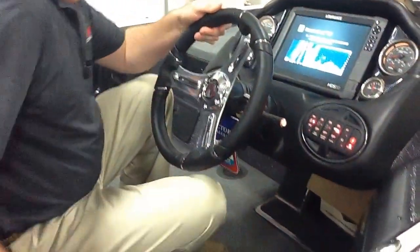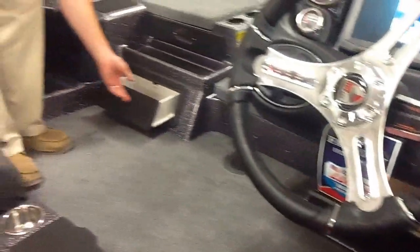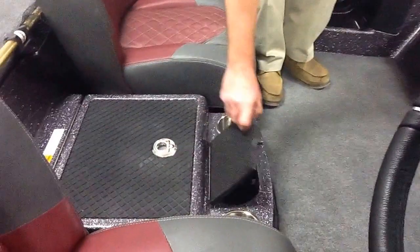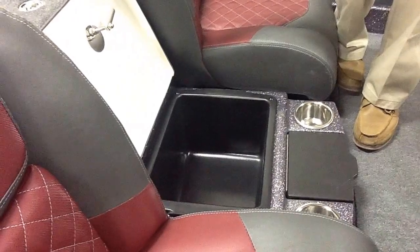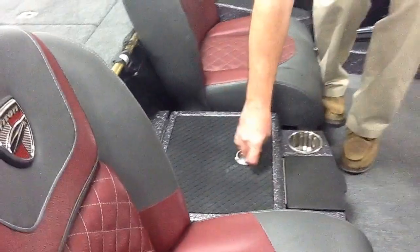And here is that, I mentioned the Mercury info center gauge. There's a picture of it, which is an option on this boat, but a very handy feature. Here's a sliding glove box. Again, great space utilization. And yet again, another little glove box, great place for your wallet or whatnot. A large box between the driver and passenger seats. And that's a good place to put your phone or any valuables that you need to secure.